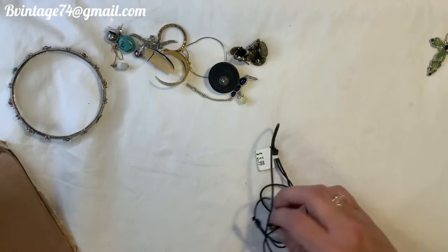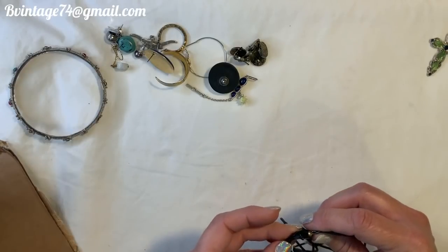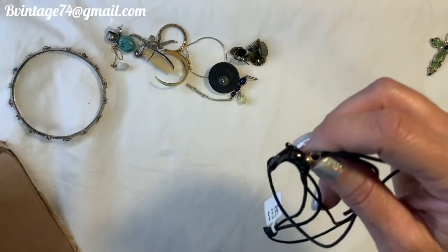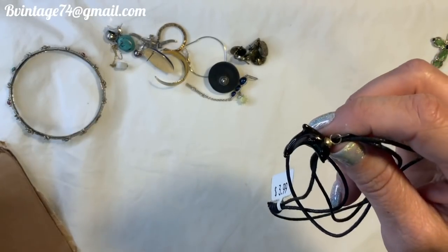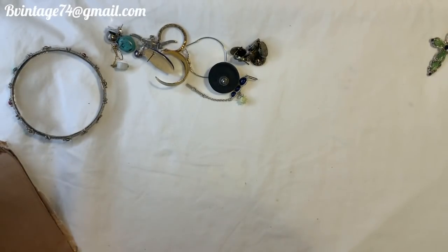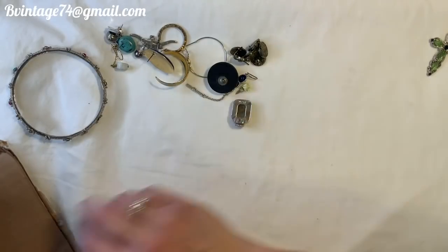Earring. What is this guy? He still has a tag on him. A little dolphin, probably onyx or glass. Man, I think it's more glass, because there's a stream of color perfectly going through his tail. I think that's blown glass or some type. Oh, that's pretty. I hope I have the other one of those.